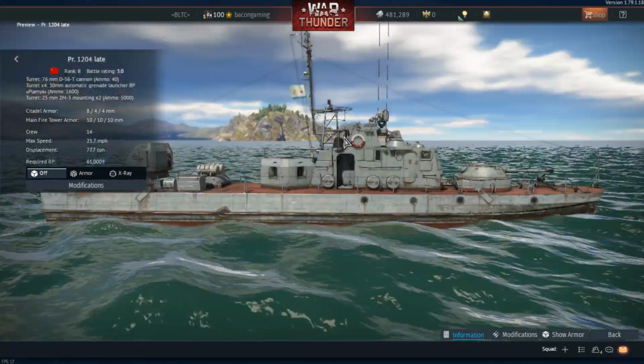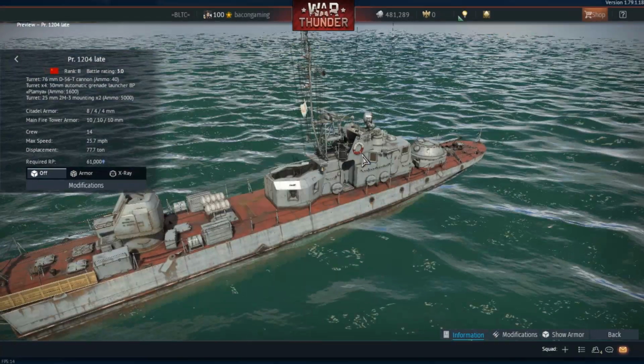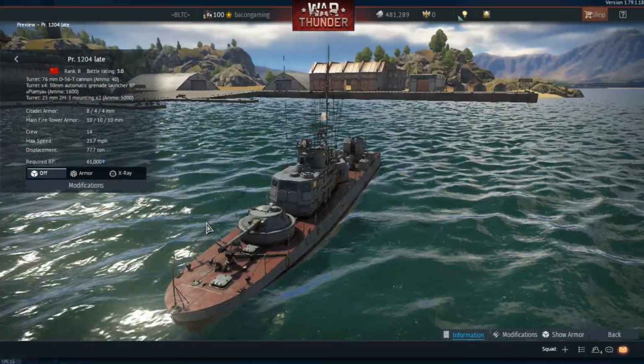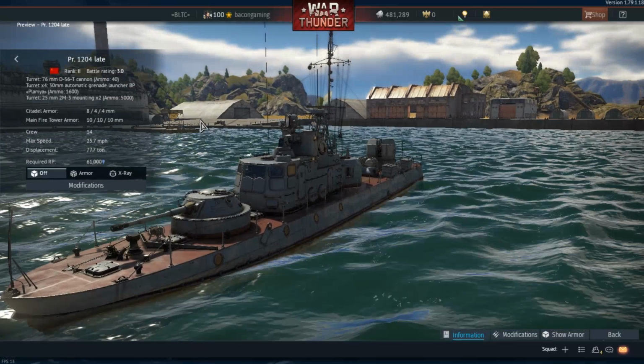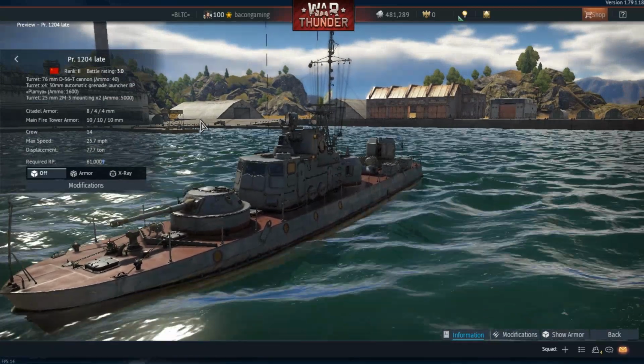And here we go. So this is quite a small little vessel, to be honest. Very small little vessel. Looks a bit more modern than the previous vehicles we've looked at. Now, I'm pretty sure that that is a PT-76 turret. I might be wrong, but I think it is. And it has got a 76mm DT-56T cannon. This is a rank 2, 3.0 rating.